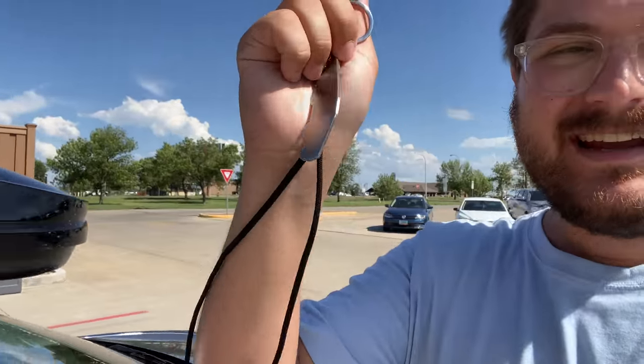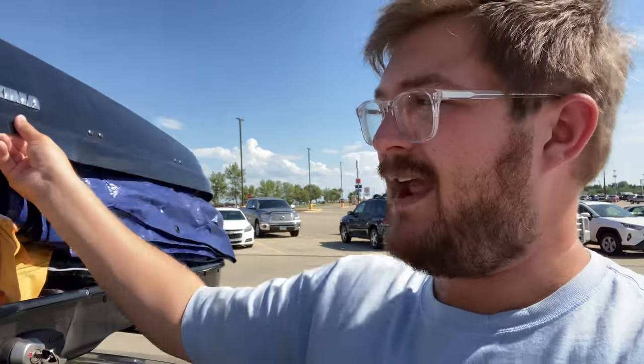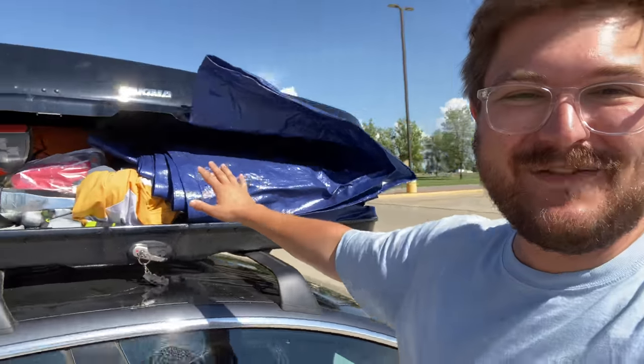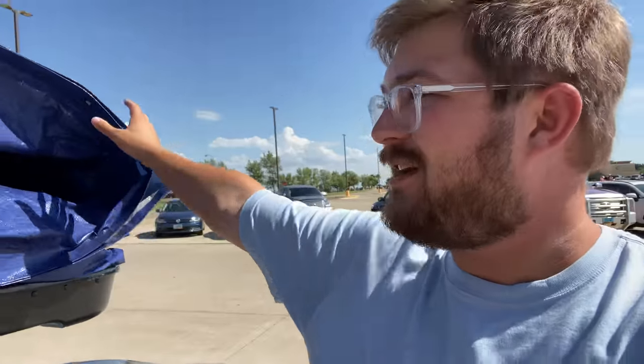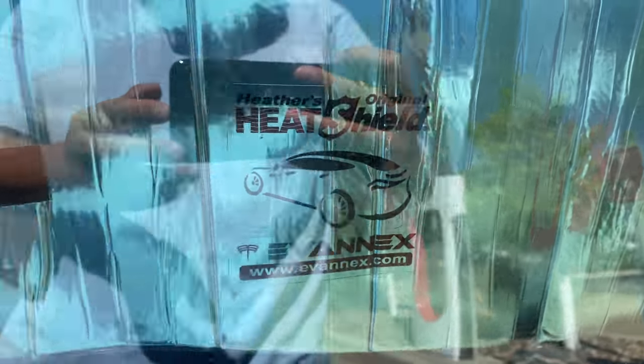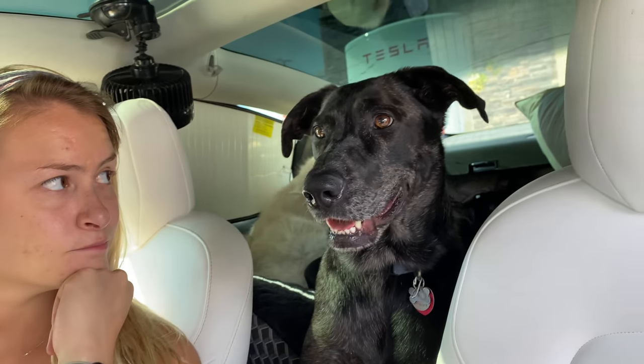So I'm going to take our key, which has a Cybertruck keychain on it, open up the box and grab one of the Evan-X sunshades that are made for the Model 3. We have all of our stuff in here, as you can tell, for camping, which we're gonna be using tonight. Might be a windy camping spot. So let's get the windshield cover on and run into some of these stores while we wait. We have these heat shields all over the car now. The only ones we're not doing are the front windows, but it's nice and dark back there for you guys.